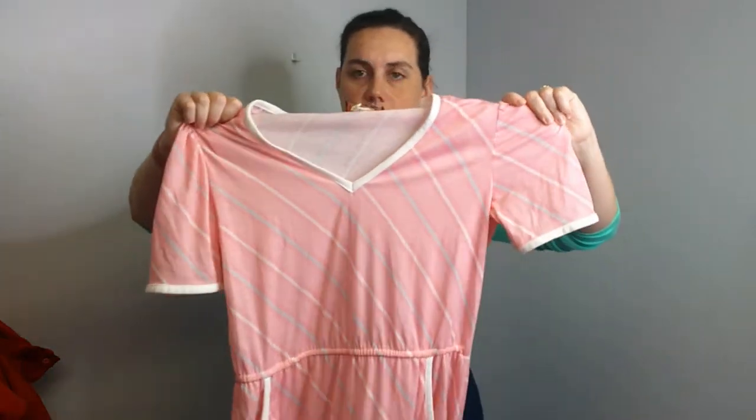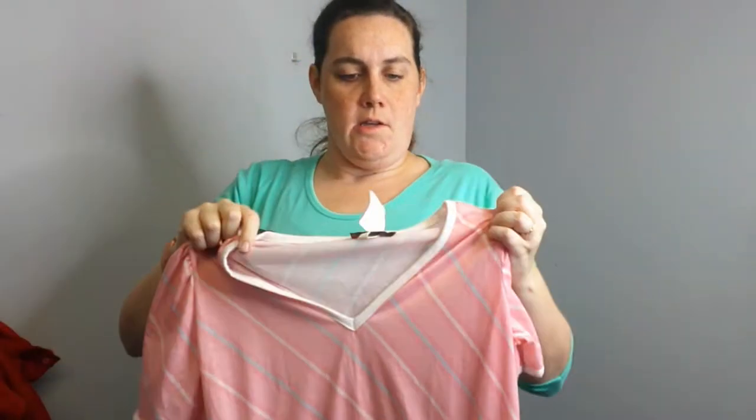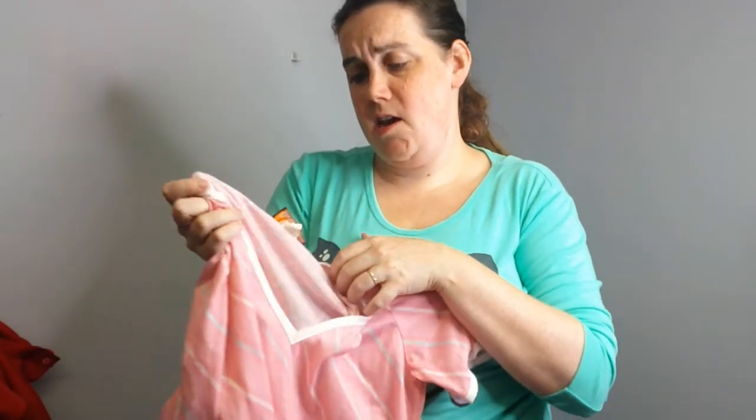This is just a cute little polyester 70s dress. Stripes, pockets. It's by Time's Up. It is a size 10, so like a small. It's kind of sheer, but let's see.